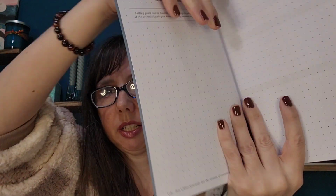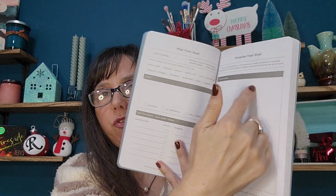Okay, so inside here we have 5 tips to crush your goals. So brainstorm your goals, and that is in the dot form, the dot grid. Plan your goal. So write your goal, what type, actions, and rewards. Visualize. So if you like to draw, to visualize, or put stickers or quotes or anything like that. And then notes and ideas. And then back to brainstorm, and then on and on throughout.